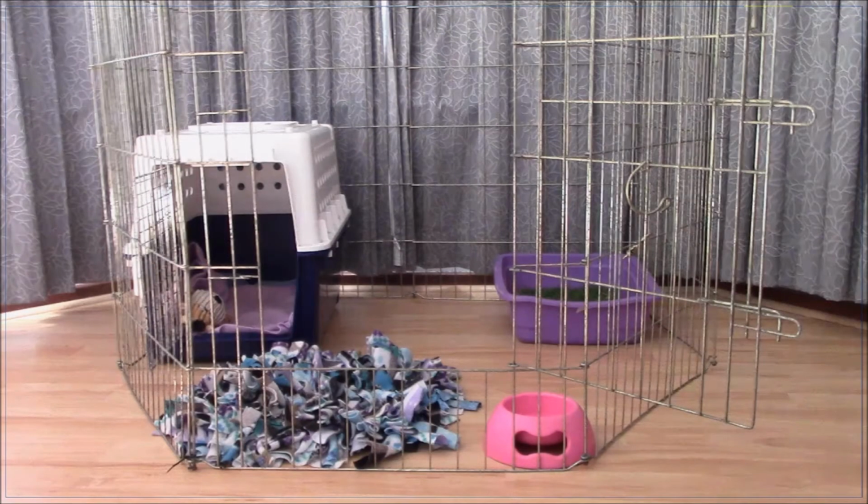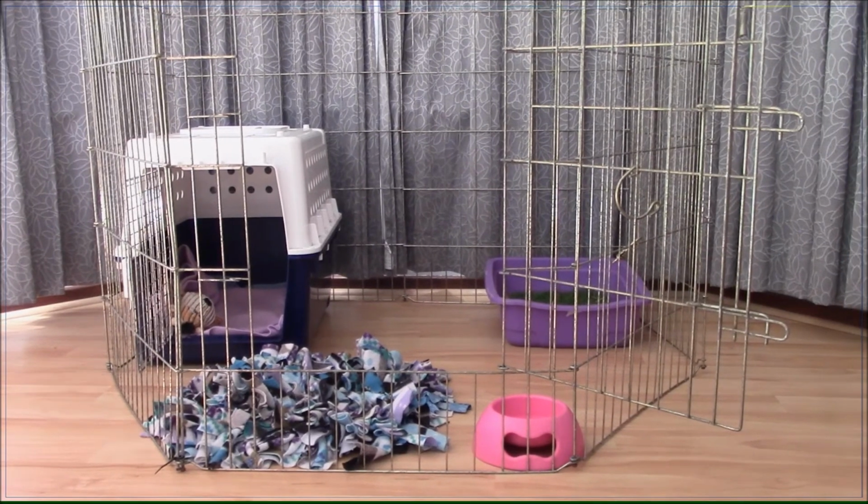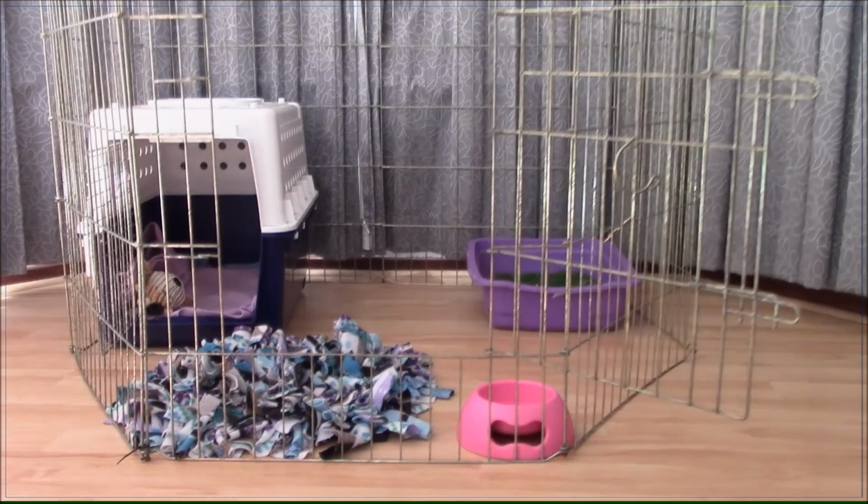So this is the latest setup that I just did for when my pup came home. As you can see, all set up, ready to go, and a little snuffle mat in there, which is a big favourite of mine.